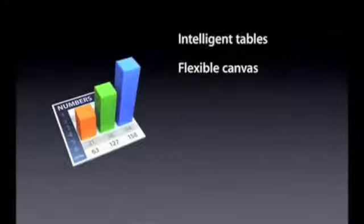The second thing is a flexible canvas. How many times have we built a spreadsheet with a few different parts to it? We want to change the format of one part without screwing up the other part, but we can't, right? And we've all been there.